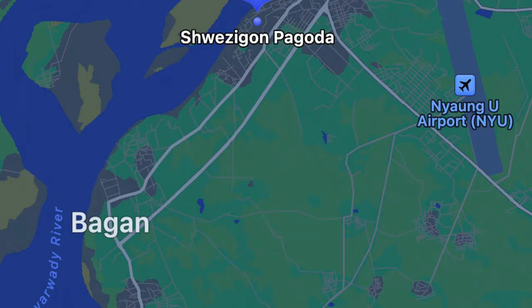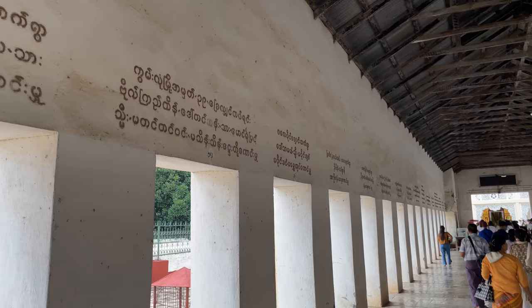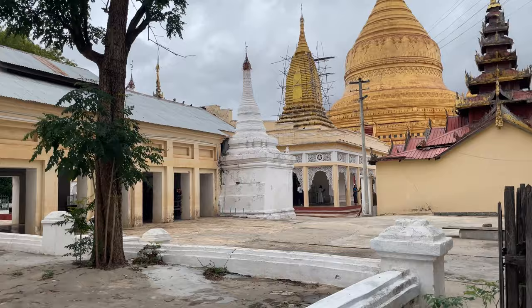This entranceway has all the murals, the scenes of the Jataka, and the people are down here selling some things. It has some stuff written in Burmese. Looks like here might be the dimensions of the pagoda, things like that. So when you walk up right next to that covered walkway, they have a couple of these little chedis. And you can see the big one over there.